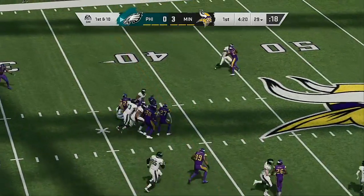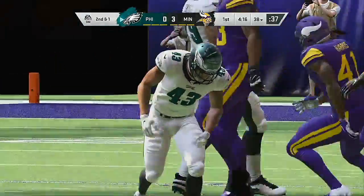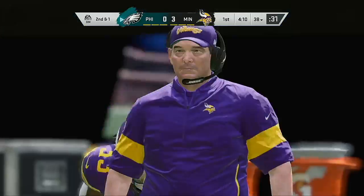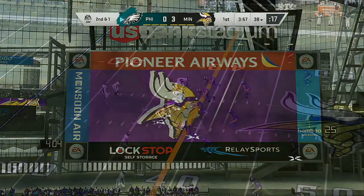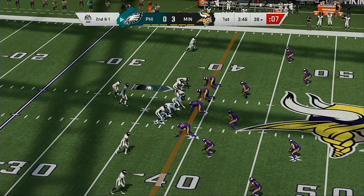Here's a handoff to Sproles to start the drive. And this will leave him a yard short. Nice pickup of 9 yards on first down. Give him nine on the carry that time, and they're set up with a second and one. The previous run, good for nine. Here's second and a yard.